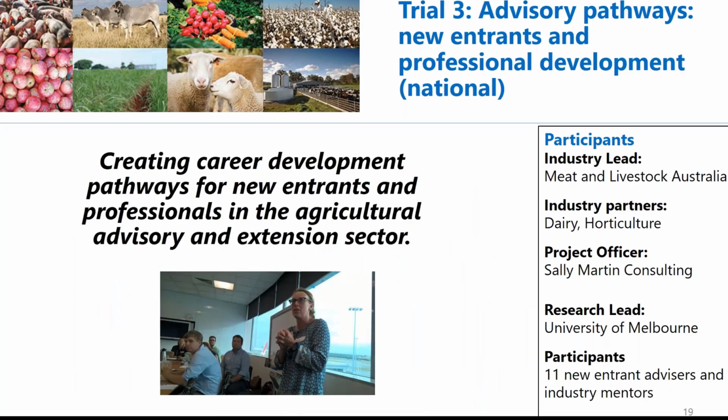Trial 3 was about creating career development pathways for new entrants and professionals in the agricultural advisory and extension sector. So this trial explored mentor and mentee partnerships, explored how useful this model was with other stakeholders and for large and small enterprises, and also identified structural and financial implications of professional development pathways for early career advisors. So the trial really focused a lot on what the opportunities and constraints were for early career advisors in the trial and how they might be addressed.